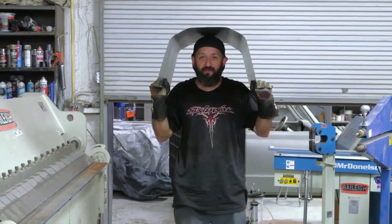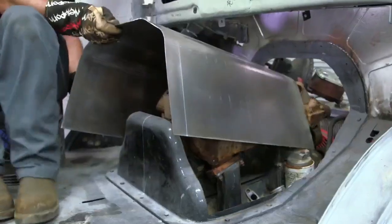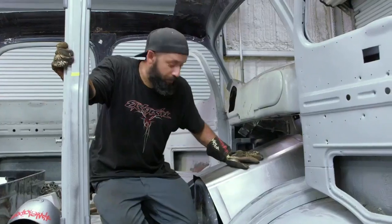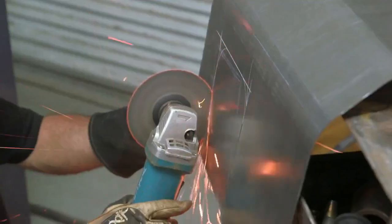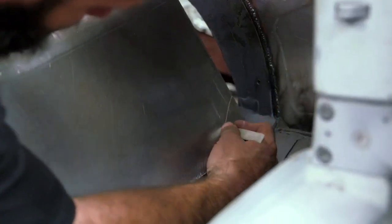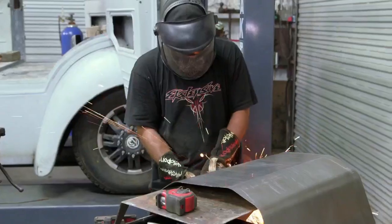Got a doghouse for the dog, the big dog. Looks like this is gonna fit pretty good. Make a little adjustment cuts here and there. The challenge to building this is to make this as close as possible to the engine to give us as much cabin room as possible. But the engine does produce heat, so we can't get too close because then this will get hot.